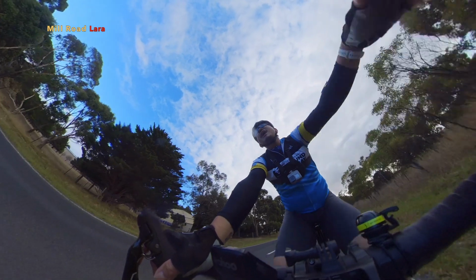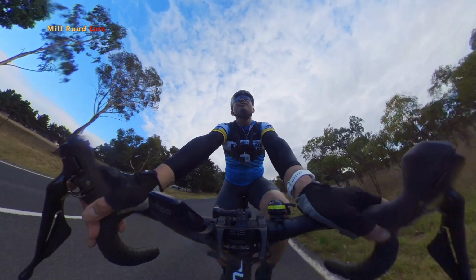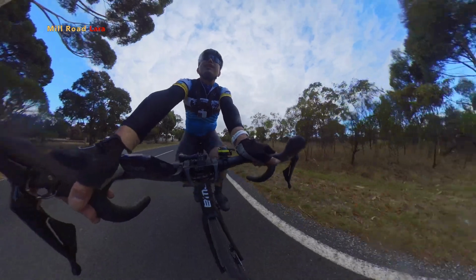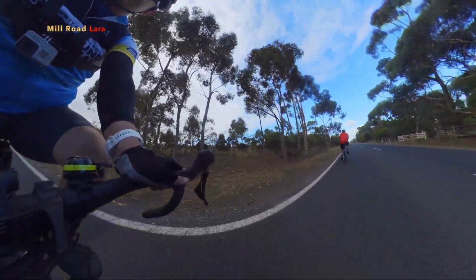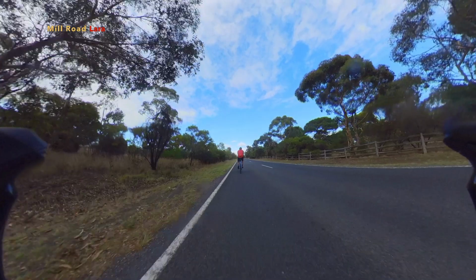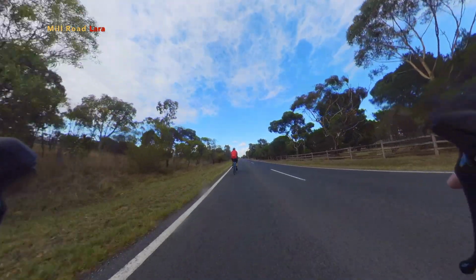Alright, guess what? Halfway done! 40 Ks completed! Woo! Very nice! And we are actually almost to Lara Township, and we rode 1 hour and 49 minutes. Faster than what I expected. So average speed is now 21.9. We have started building up, as Kevin got more confident now, he's riding a lot faster.